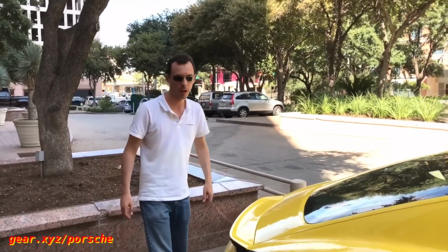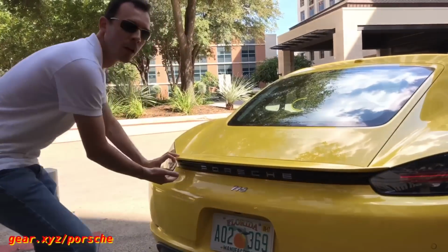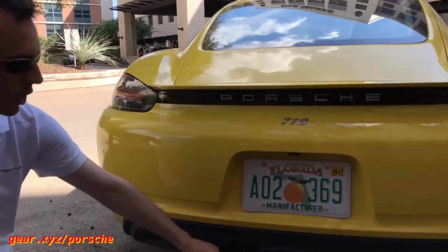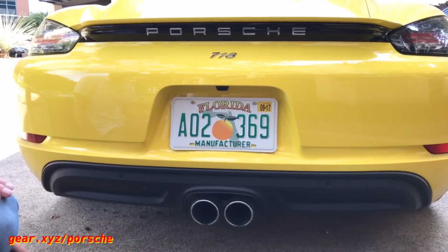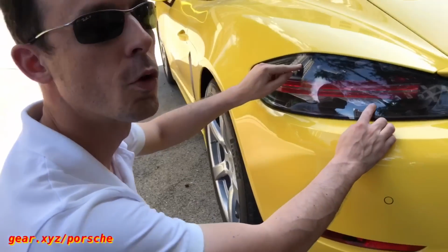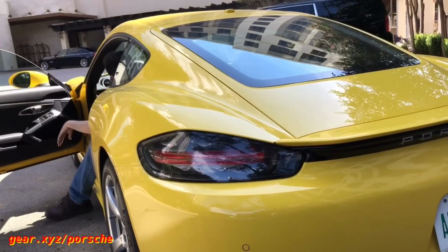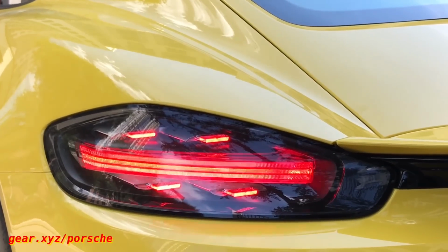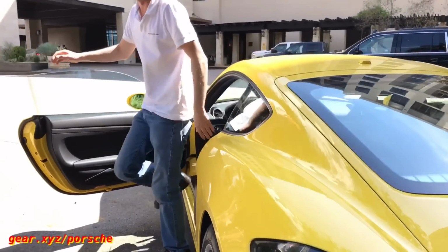Another interesting thing to point out as we move around to the rear is this Porsche logotype spread across the back. In this case, we have the optional sport exhaust with the chrome tailpipes. You can also get them in black if you prefer. And these taillights are new. The interesting thing about them is they have 4-point brake lights that I can demonstrate quickly. You see how the 4-point brake lights light up, and they mirror the 4-point daytime running lights that you have on the LED headlights. So lots of changes.